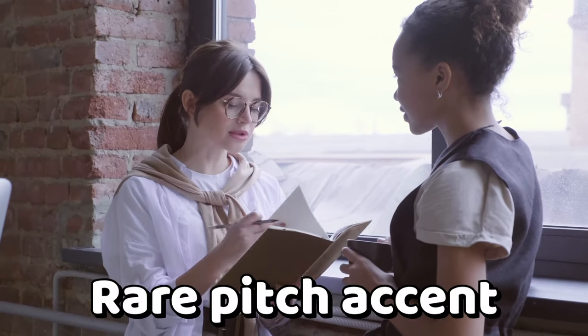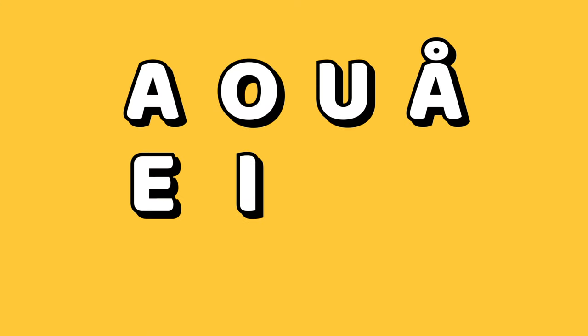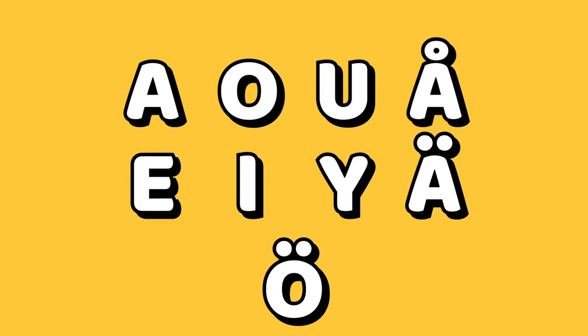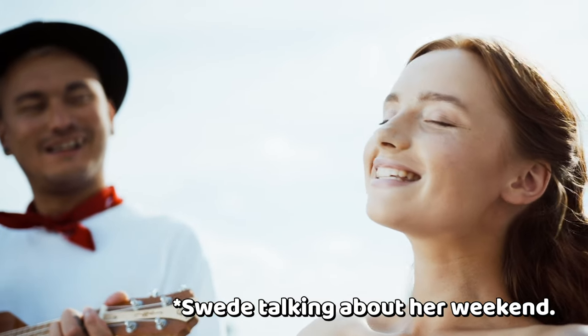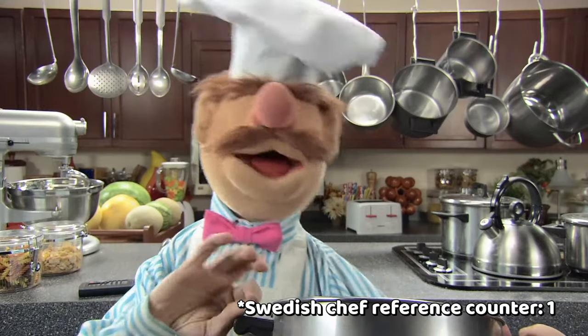The Swedish accent is quite unique because it has a rare pitch accent and a large number of vowels, vokaler: A, O, U, O, E, I, I, A, Ö. All these things combined make it sound like we're singing when we talk. Today I will go through some things that are good to know if you want to sound like a Swede.